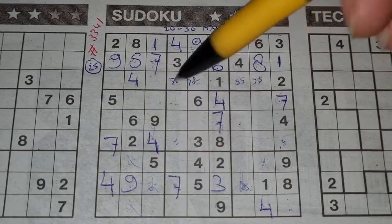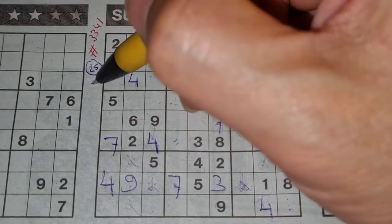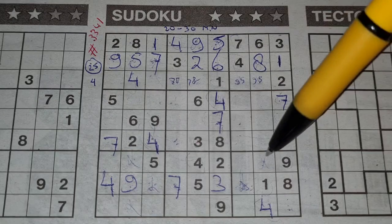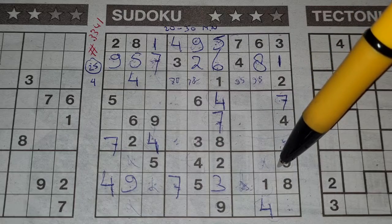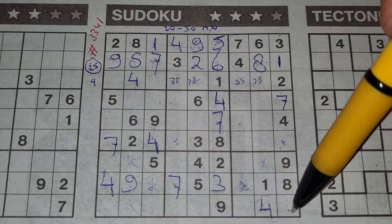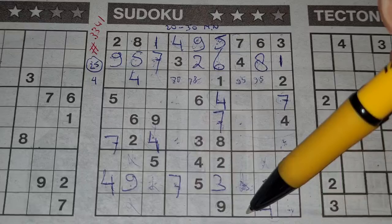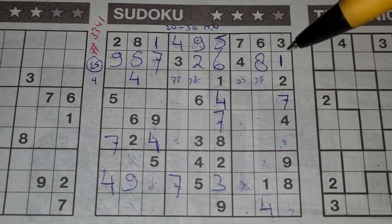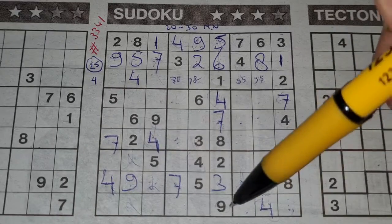And all the 4s are used, I can see. Digit number 1, number 4. Alright. 2, 5. 2, 2. How about the 3?